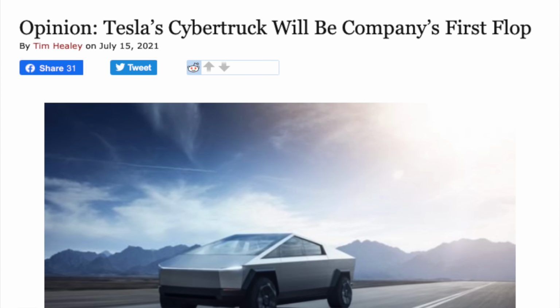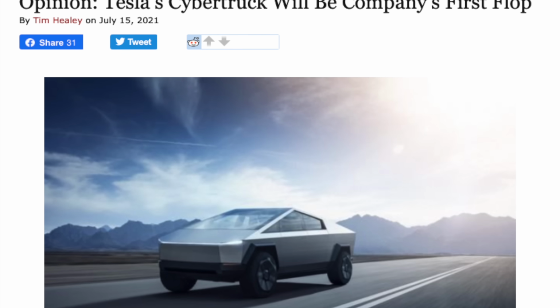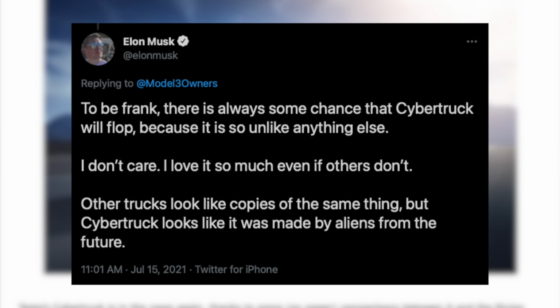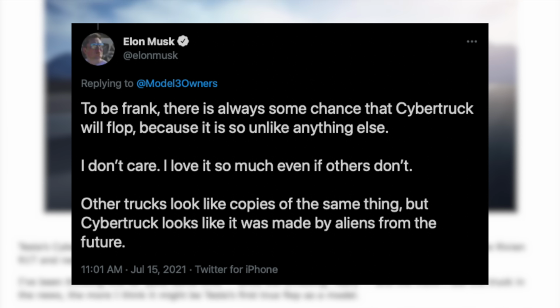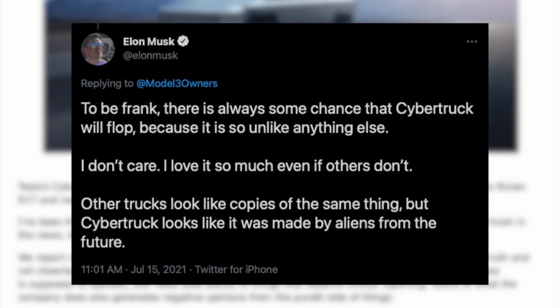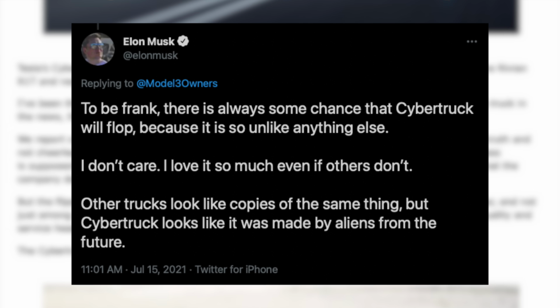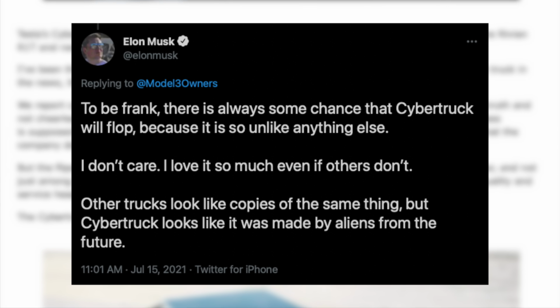In response to an article calling the Cybertruck Tesla's first flop, Elon said, quote, "To be frank, there is always some chance that Cybertruck will flop because it is so unlike anything else. I don't care. I love it so much even if others don't. Other trucks look like copies of the same thing, but Cybertruck looks like it was made by aliens from the future." Of course, Elon is correct here.